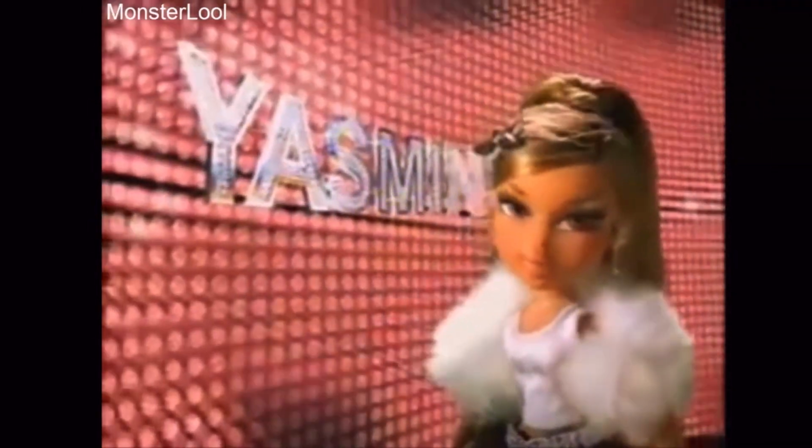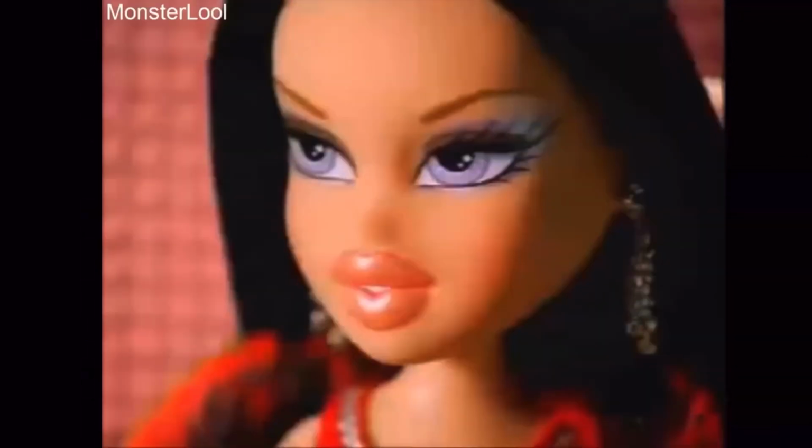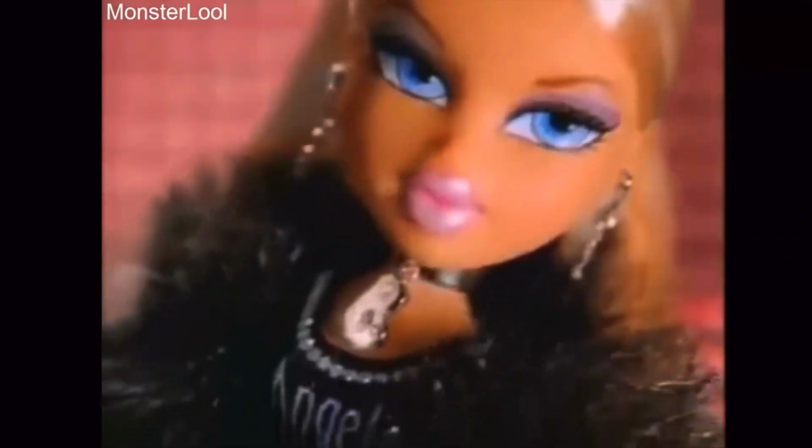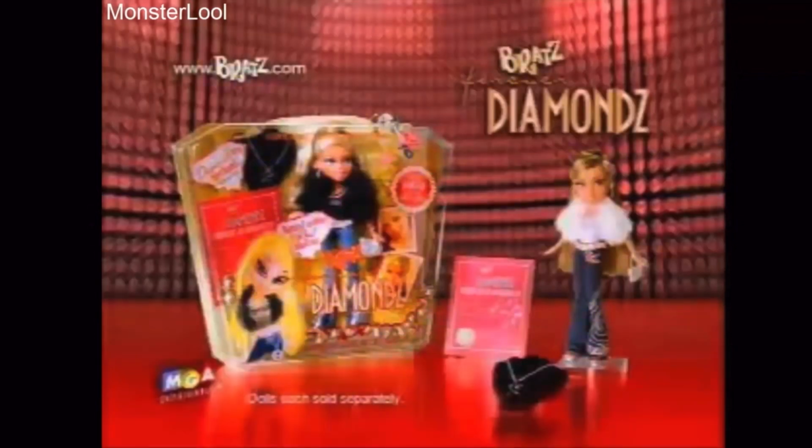Sparkle, shine. Bratz, they've got real diamonds. Real diamond jewelry with each Bratz girl. I still saw my thing, got a fresh real diamond. Real diamond bracelet, necklace for you. Certificate says they're real. If it's not Bratz, it's not a real Bratz diamond. Bratz Forever Diamonds dolls come with real diamond jewelry for you. Dolls each sold separately.